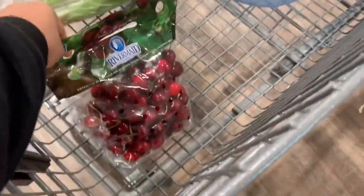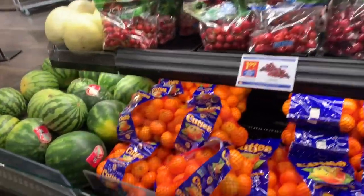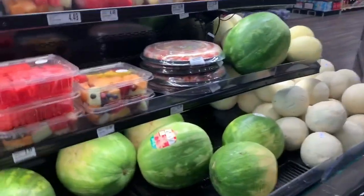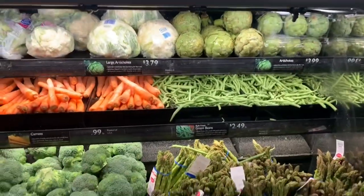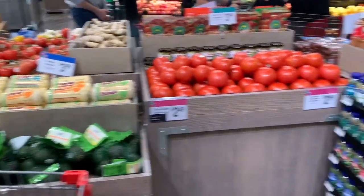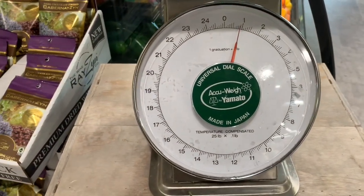And next to this area there is a huge section of fresh fruits and vegetables which are grown in California only, so they are very fresh. And I bought some fresh cherries. And I bought some fresh carrots, and we can check weight here.